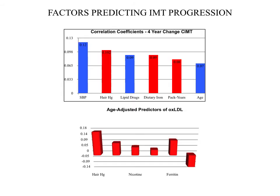So what factors predict IMT progression? This study was done in Scandinavia. High blood pressure was predictive. Hair mercury, whether you were taking lipid drugs, I think that would be a surrogate for hyperlipidemia. Dietary iron, pack years, which would be a surrogate for cadmium, and age. These factors predicted change in IMT. The same list of culprits are age-adjusted predictors of high oxidized LDL. Hair mercury, urine mercury, nicotine, which would be a surrogate for cadmium.